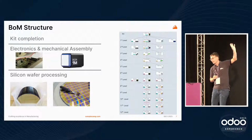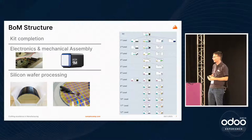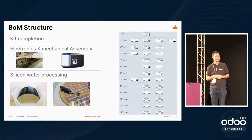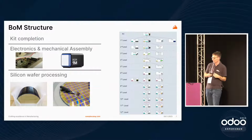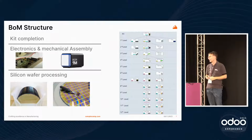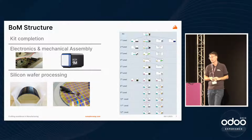So, don't worry, you don't need to understand all the details. It's just to show you that we are dealing with high complexity here with a 12-level bill of material. From the bottom to the top, if we are talking about levels 12 up to 6, we are in the silicon wafer processing environment. And then further up, we go into electronics and mechanical assembly and testing, and from the levels 5 to 1. And then on top, we have kit completion, where we have the central detector and assembly, or putting it together with all the assistant machinery which is used.